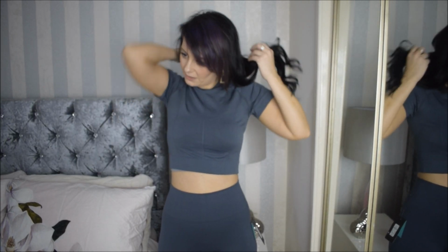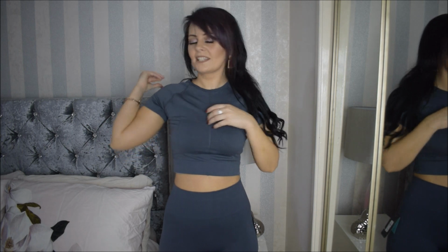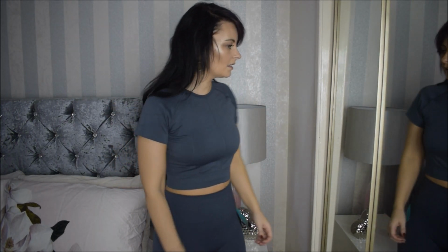I really did want this one in the long sleeved version that I've seen so many people wear, but my local Primark did not have any left in my size. This is a size extra small, 6 to 8 again. It's got quite a lot of room in it. It's not a tight fitting top, so definitely stay true to size. A lot of people were saying that they were tight. It's definitely not. I love the fit of this top.